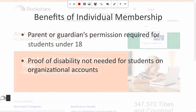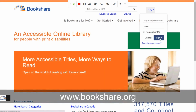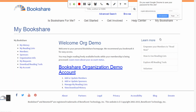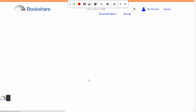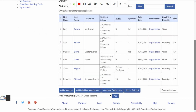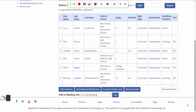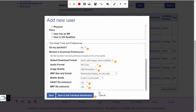To start, go to www.bookshare.org and log into your account. Select the Add or Update Members link on the My Bookshare page. To initiate an individual membership for a student when you first add him or her to your organizational account, select the Add a Member button at the bottom of your roster and complete the requested student information. Select the button at the bottom of the dialog box that says Save and Add Individual Membership.